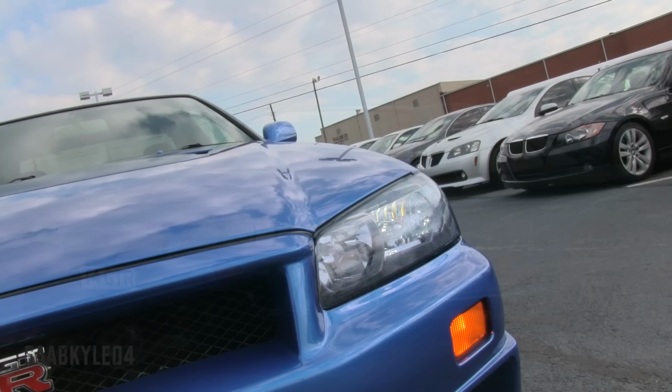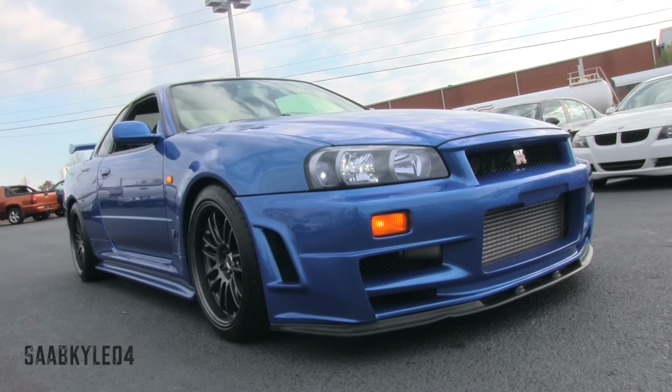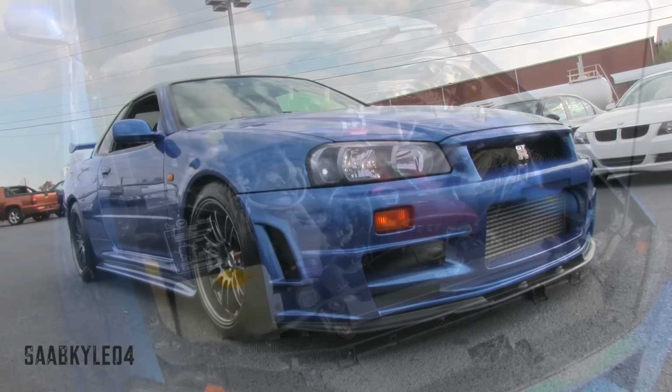The Skyline was available in both two- and four-door configurations, while the GT-R can only be had as a two-door, aside from some very rare four-door special editions in the mid-90s. The GT-R received the largest displacing engine of the Skyline's new inline six-cylinder lineup and featured twin parallel turbochargers.